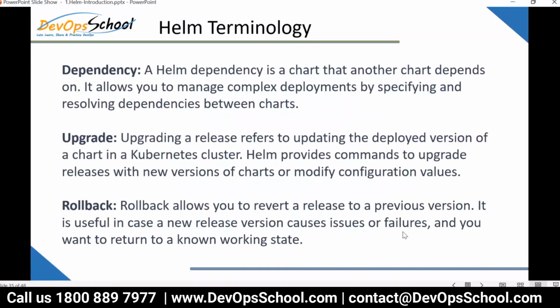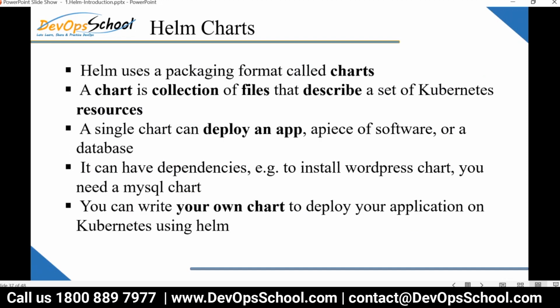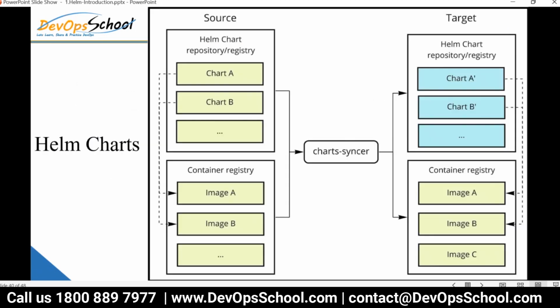Okay, and then upgrade. You know that you want to upgrade your chart. That's a conceptual thing. And you want to roll back also. That's a conceptual thing. I assume you have done upgrade and rollback in a deployment. How many of you have done it? Okay, we understand this more or less. Rajesh, you have a question regarding upgrade.